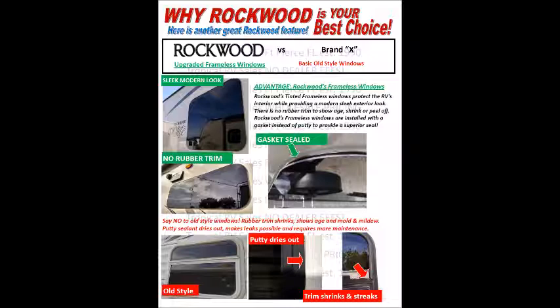So most windows are actually sealed with the putty tape. I don't know if you can see it in that lower right-hand corner picture, the outside edge of the black frame where the putty has dried. It dries, it cracks, it shrinks, and that opens up the potential for leaks, which you definitely want to avoid. So potentially more maintenance from there, definitely more upkeep to keep them looking good.